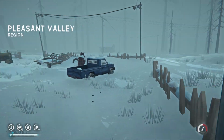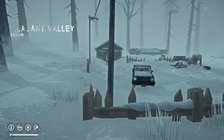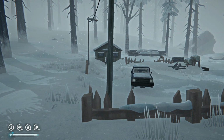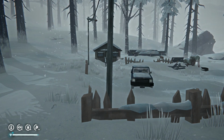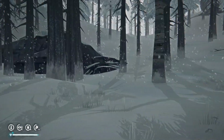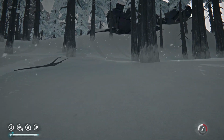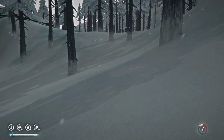It is a bit foggy though, so I'm a little bit worried, but trying to figure out this. Okay, oh, I hear wolves. Okay, let's see now. First of all, let's just head this way and see what happens. I kind of just remember it being north. So, yeah.